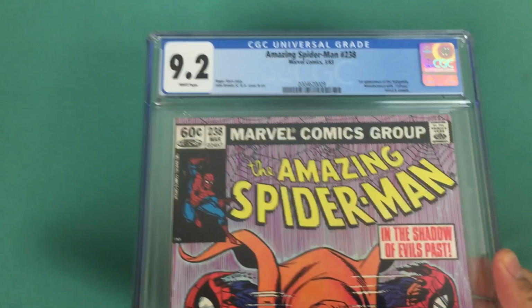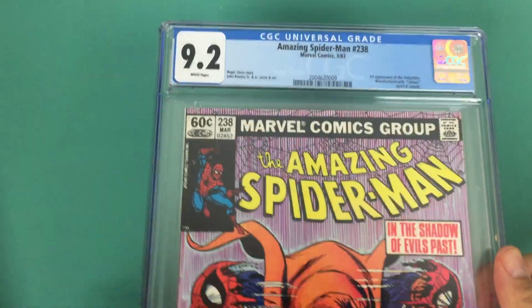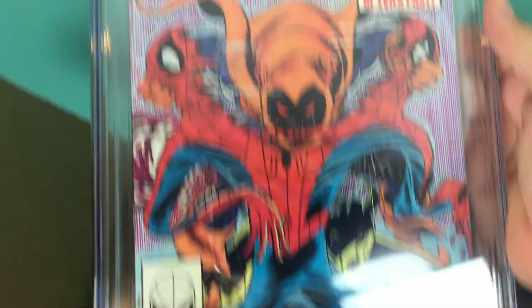Two more books, guys. Spider-Man 238, another one. This is a little bit better copy. This is a 9.2. Also a newsstand. First Hobgoblin. For some reason, this book is blowing up. It just kind of sat around for a while, didn't do a whole lot. It was hot in the 90s, and it cooled off, and it's doing better now. So the 9.2 is a good grade. Happy with that. And I think, if memory serves me right, another one, and this one is a very fine plus, 8.5, 238.